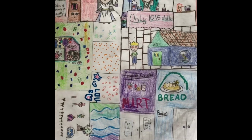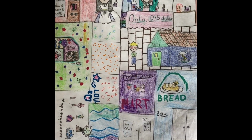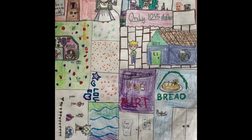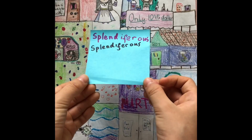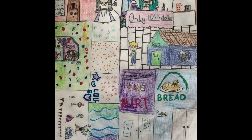And this whole drawing is very splendiferous. That means that it is very splendid. And that is our fifth word of the drawing right here, splendiferous. That is how you spell splendiferous. And that is our 5th word of the day.